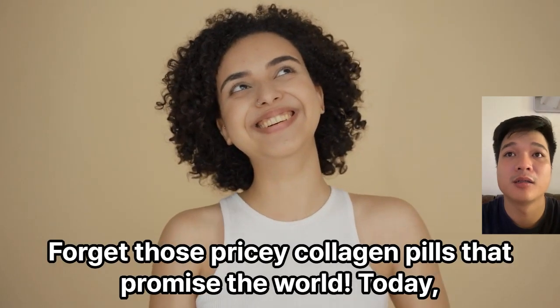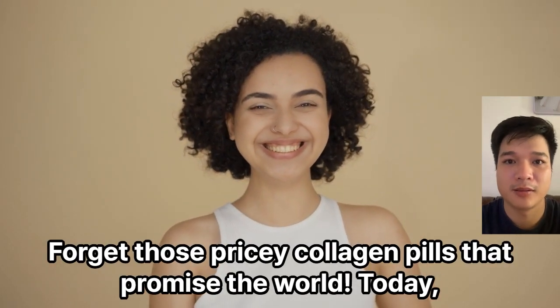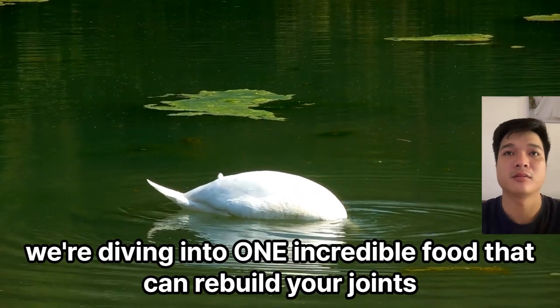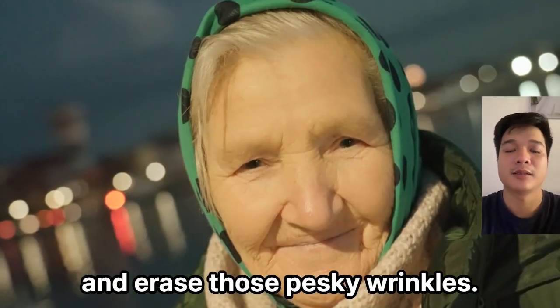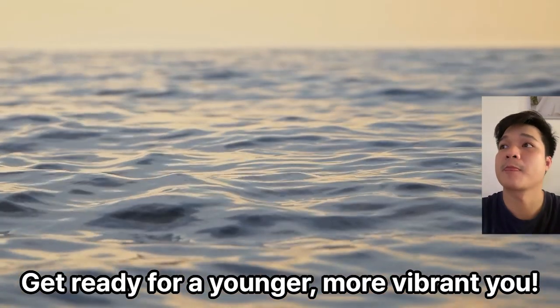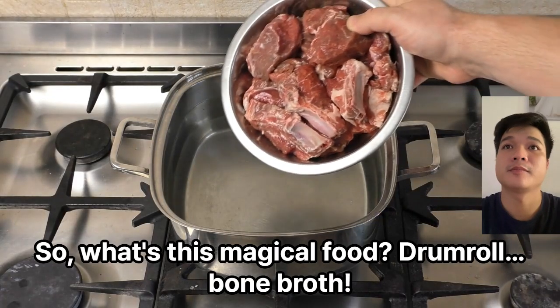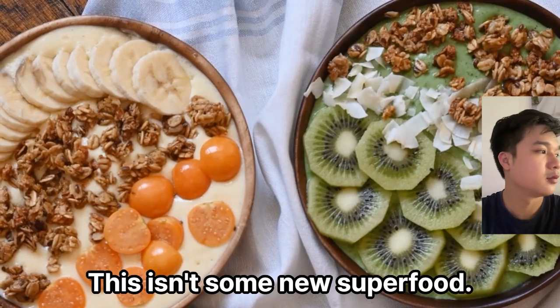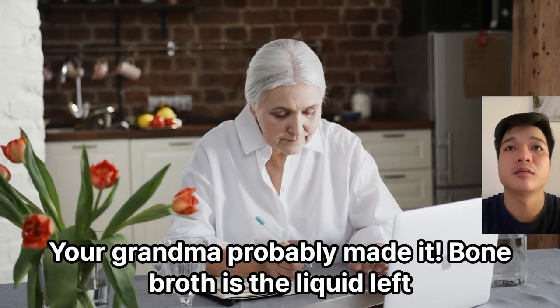Forget those pricey collagen pills that promise the world. Today, we're diving into one incredible food that can rebuild your joints and erase those pesky wrinkles. Get ready for a younger, more vibrant you. So, what's this magical food? Drumroll: bone broth. This isn't some new superfood. Your grandma probably made it.